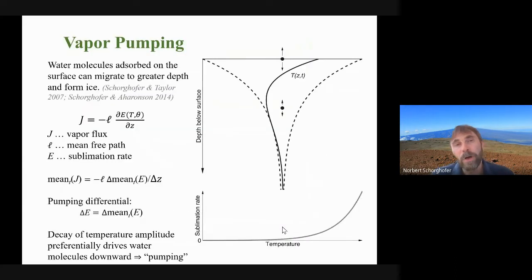And so on this next slide here, this is an illustration of how this pumping down of the vapor works. I call it pumping because there are temperature cycles, the monthly temperature cycle. And when it gets warm, these molecules can move down or up, right? But there's an interesting dynamical phenomenon in that there's a preferential trend downward. And let me try to explain how this works.